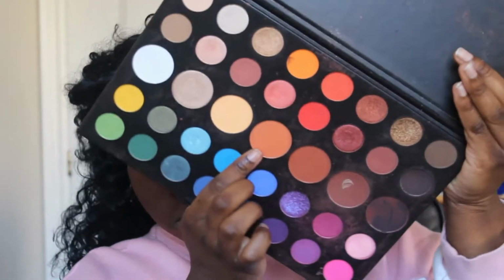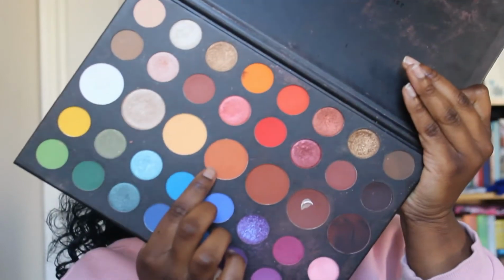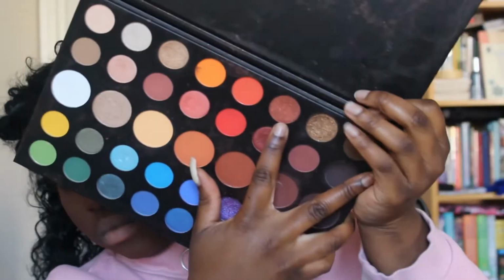Now I'm going in with my James Charles palette and I'm taking the shade Code James and I'm gonna just basically put that all over my lid. Now I'm taking the shade Halloween and I'm gonna be putting that in my tear duct area.